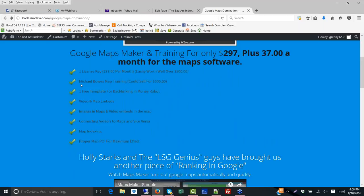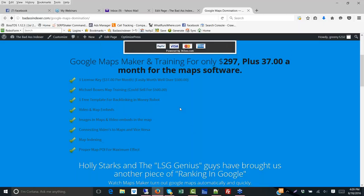So Michael is teaching the entire map training. I only did the software part of it when I brought him in. He's giving you a free template for Money Robot. The template makes the embeds on Money Robot. He's going to go over video map embeds, images and maps and video maps, connecting videos to maps, and vice versa, map indexing, and the proper map for maximum effect.